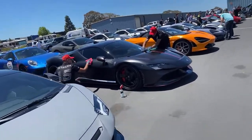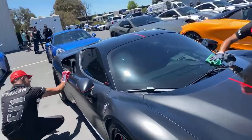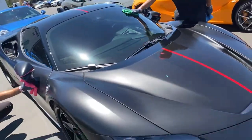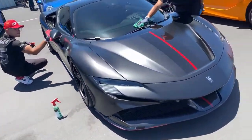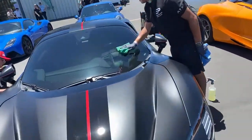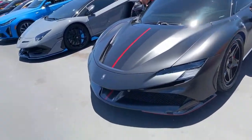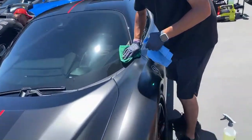This is definitely an exclusive Ferrari being detailed. What do we have here, you guys? SF90. Is that the latest and the greatest? What year would that be? 2021. So it's old hat. We want to find a 2022 out here. Ha, just kidding.